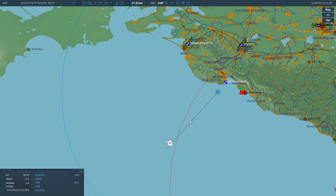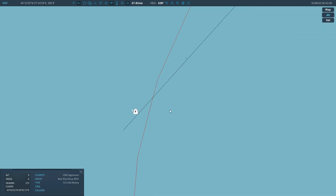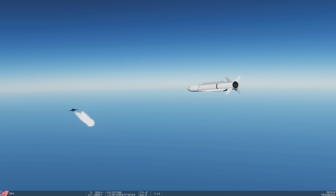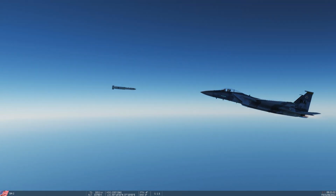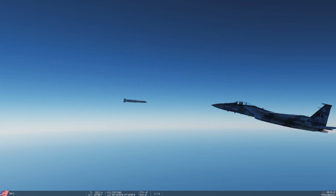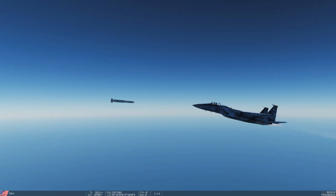Interestingly, it only fires 1 at a time, whereas the Moskva fired 2 at a time with the Grumbles. And it's a big missile. Let's just see if we can see how big it is compared with us, if we get it at just the right time. Cool, huh? No, it's actually a very small missile. Well, not tiny, but it's not as big as a Grumble, I don't think.